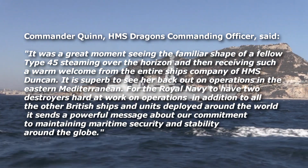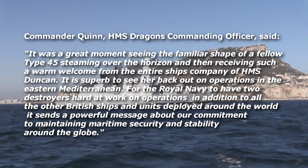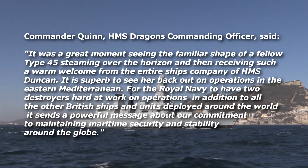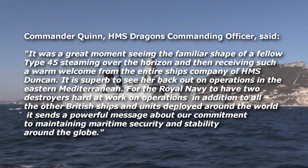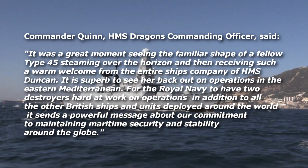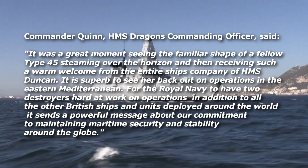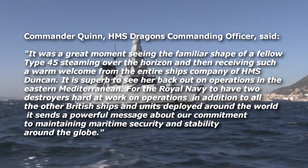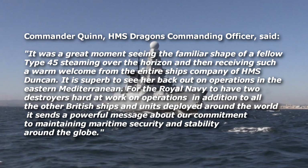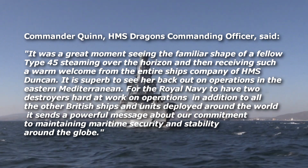Commander Mike Carter-Quinn, HMS Dragon's commanding officer, said, "It was a great moment seeing the familiar shape of a fellow Type 45 steaming over the horizon and then receiving such a warm welcome from the entire ship's company of HMS Duncan. It is superb to see her back out in operations in the Eastern Mediterranean. For the Royal Navy to have 2 destroyers hard at work on operations, in addition to all the other British ships and units deployed around the world, it sends a powerful message about our commitment to maintaining maritime security and stability around the globe."